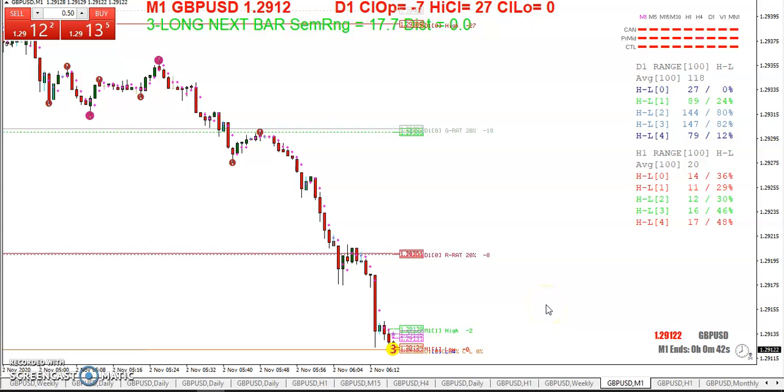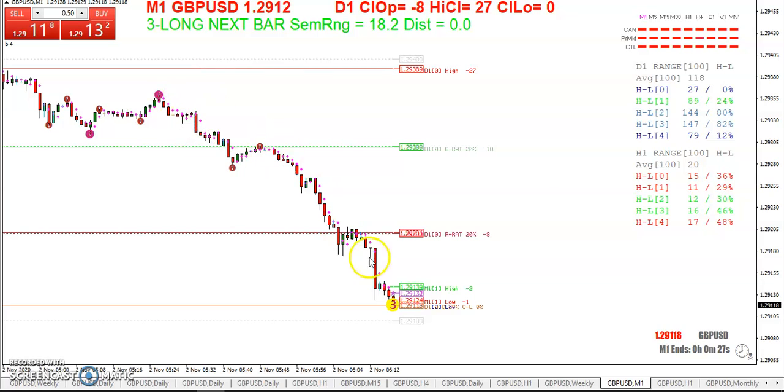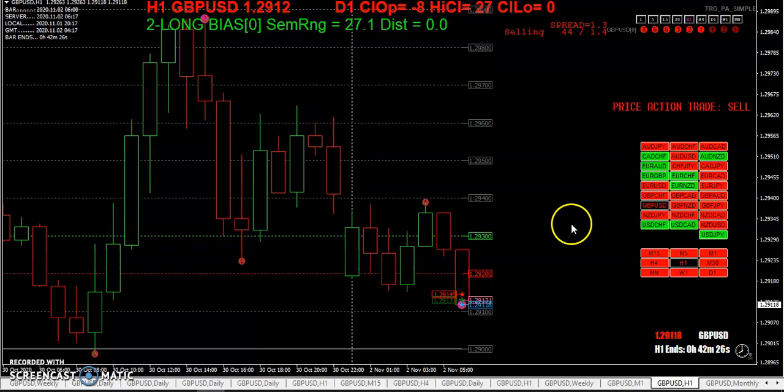And on a simple trading chart, you can see price is just all red here. So it looks like those who went short are profiting at the moment. And on the simple price action trading screen, trading with the H1 candle color proved to be profitable the past hour, this hour.